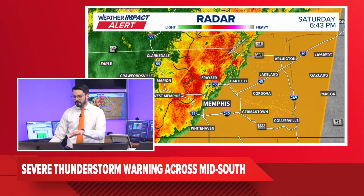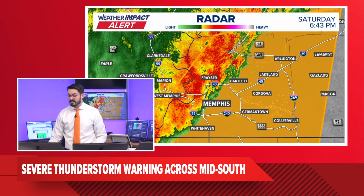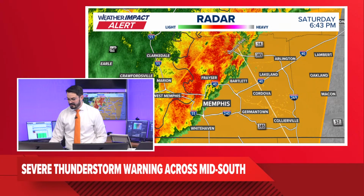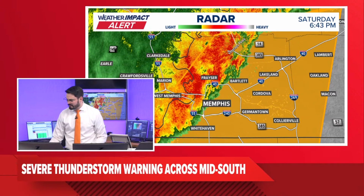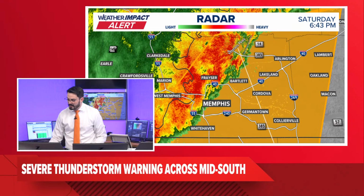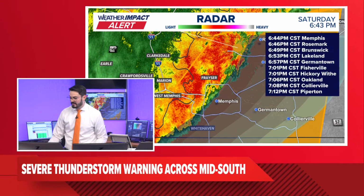So this is a view of around Shelby County into parts of Crittenden County and Fayette County. We're seeing this line of storms just starting to move in very quickly across the Memphis metro proper. This is moving at around 50 miles per hour. We'll go ahead and put that line, that track of this moving east at around 50 miles per hour for the next half hour.